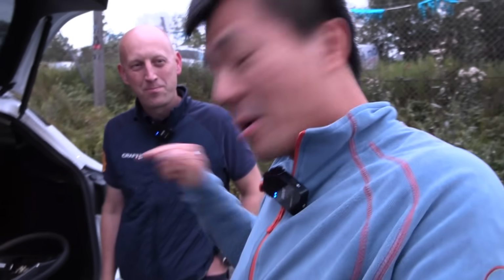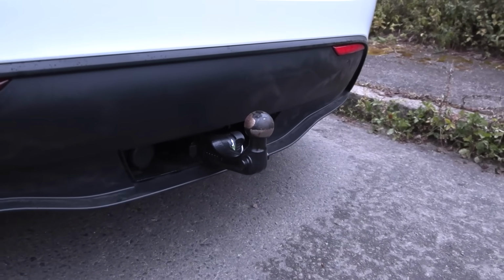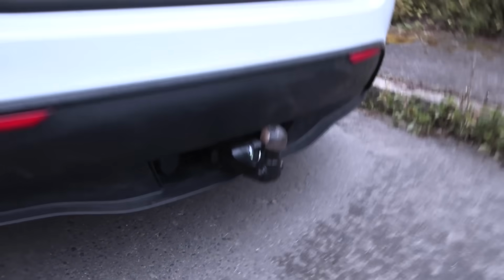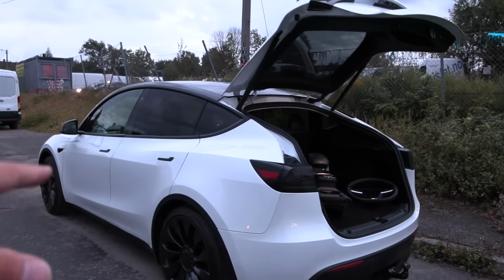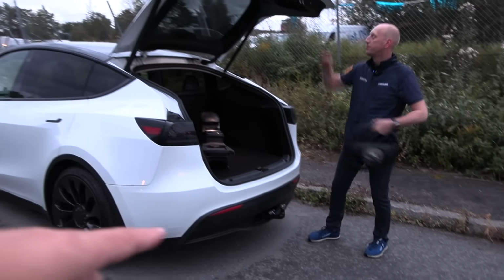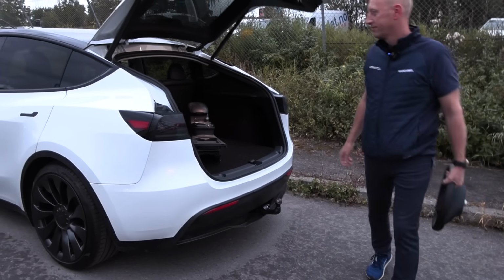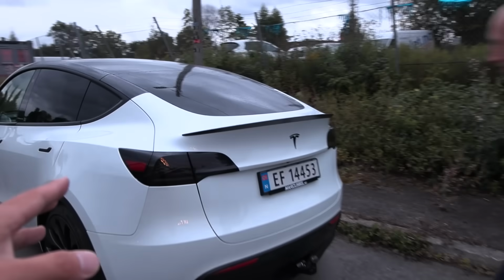But okay, another thing I'll point out here. The anhangerkopplung, the trailer hitch, is here. So we have now attached it. You kind of remember it, right? This is the Model Y I tested a little while ago, and I still have some stuff I need to do. I'm going to do a 1,000 kilometer challenge with a trailer, and I'll look at the aftermarket light.